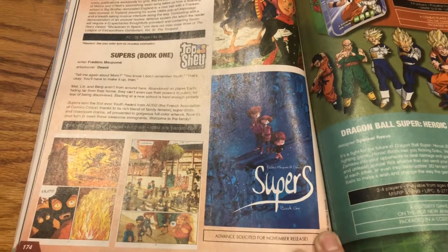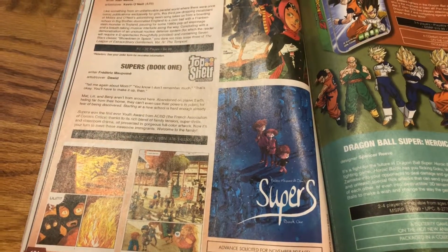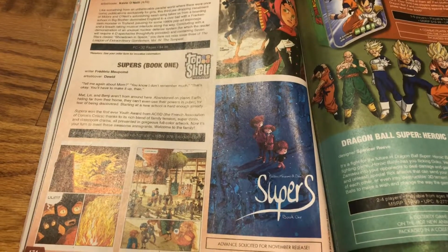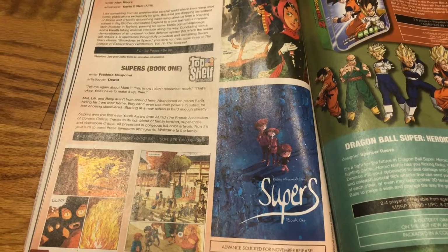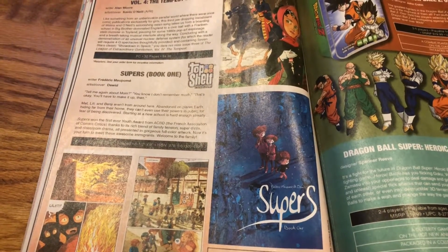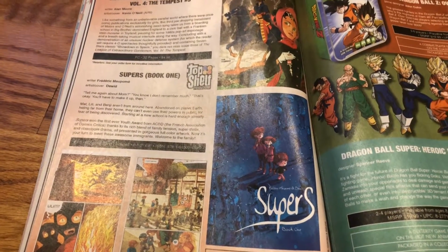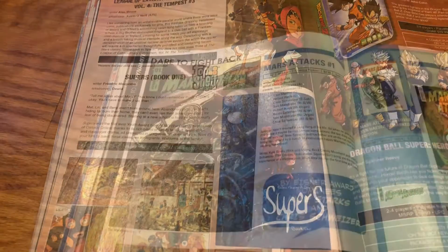market. So I'm on board for this. It's a bit of a leap of faith, but I'm very intrigued. And I know that Chris Staros at Top Shelf has impeccable taste. So when he's soliciting something like this, it just would stun me if it wasn't absolutely first class, top notch. So once again, it is Supers Book 1 on page 174.